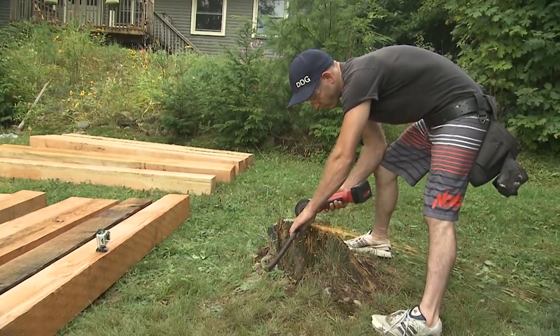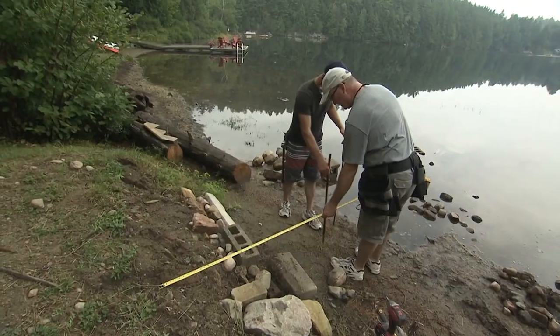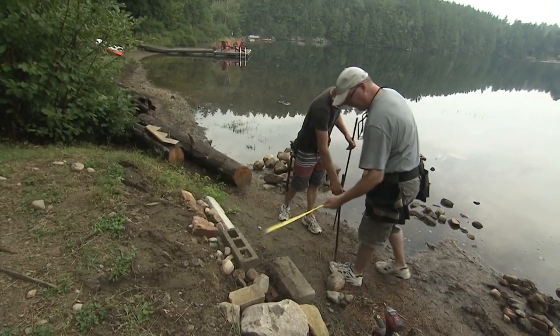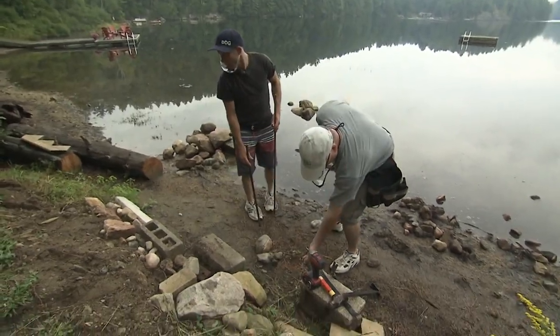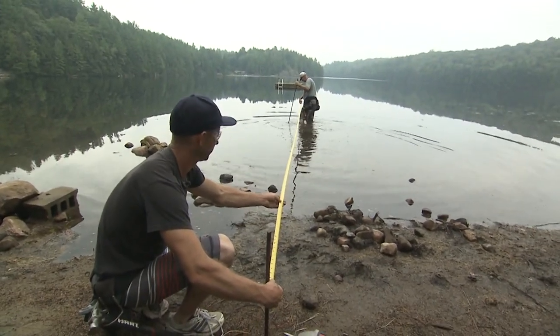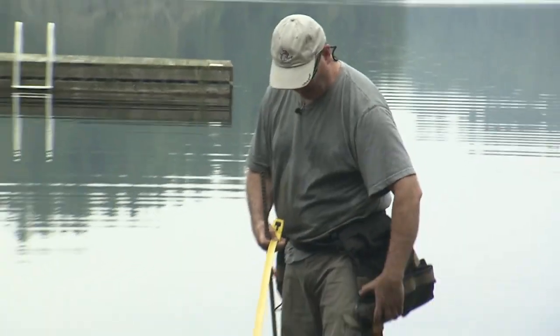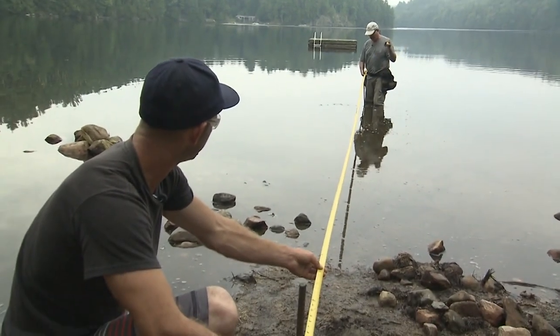Ed's got it bang on. We're going to have three cribs. The first one is practically on shore, the other is 23 feet away, and the third crib goes right smack in the middle. Okay, there's 24. It looks about lined up with where the old dock was. Okay, cool.